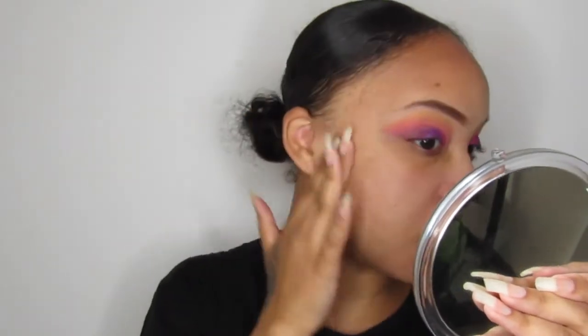Recently, when it was really hot here in London, I stopped wearing primer because I just felt like that's an extra layer that I don't need. And since then it hasn't gotten cold, but the weather's been up and down, like it doesn't know what it wants to be, which is a bit sucky.